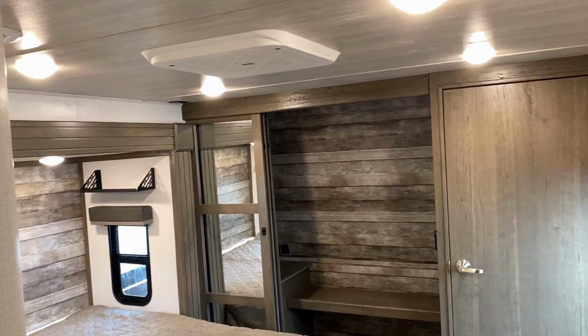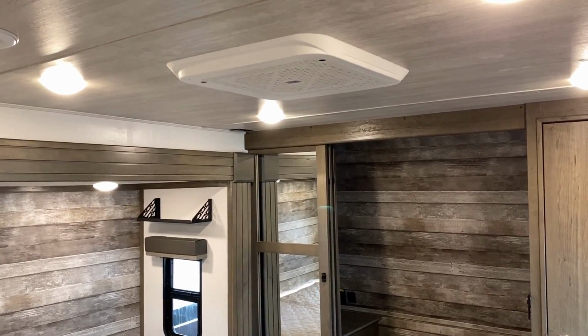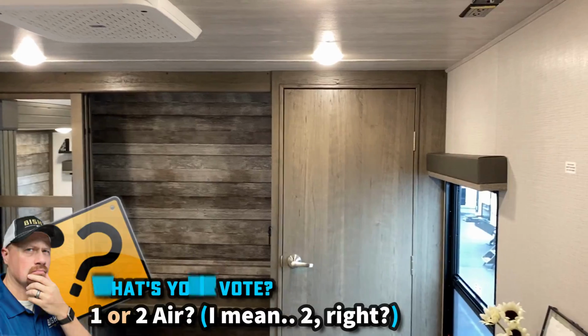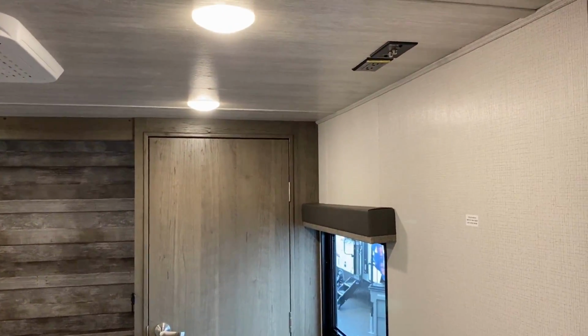Second air will be optional in these. It's 50 amp standard. I'd be willing to bet something this big, there's no way I would want one of these without a second air. It's way too much cubic foot of space.